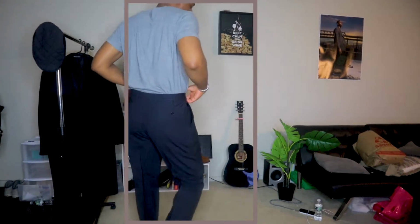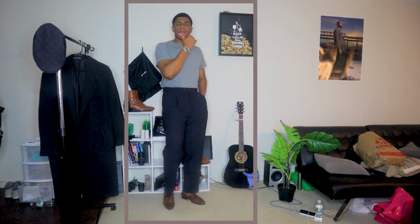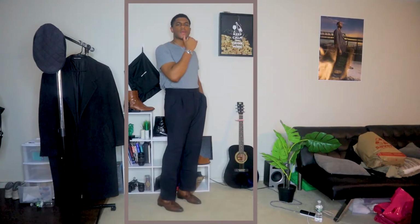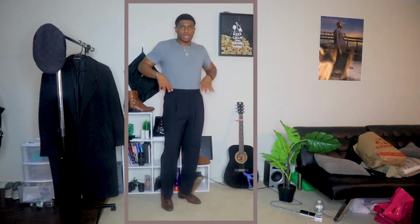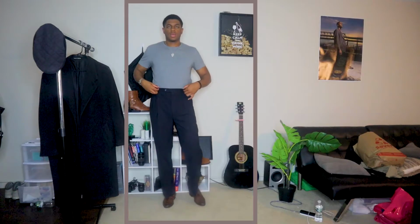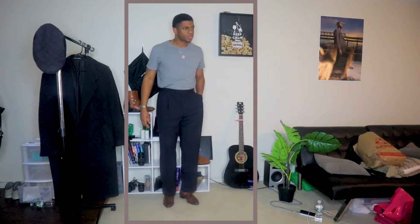For this outfit, we're gonna go to another one. I'll say this is a super mature look. For this, I have a very basic gray t-shirt from Banana Island, and then I have some pinstripe pants. Yeah, so as you guys can see, I'm looking way hench, way bigger, but that's beside the point. I've been in the gym, but yeah, let's get back to the video. And I just have basic loafers.